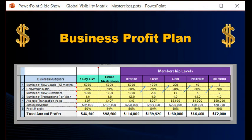And so in this case, what we want to take a look at is different ways to figure it out. First, there's how many leads you get, and the conversion ratio of the leads, and the number of transactions, and average transaction value, how much do they spend, and the profit margin, how much of that money actually goes in your pocket. So these are things you need to know, and I will be going in depth with you about this when we do the actual training, the master class on it. But what I wanted you to take a look at is that if you already know what each one of these products are going to be, then you can decide which one you want to do.